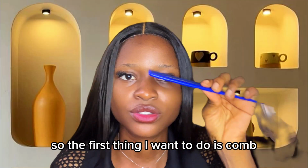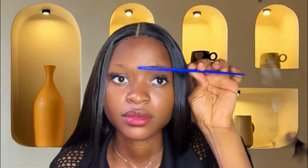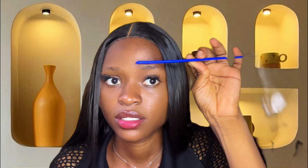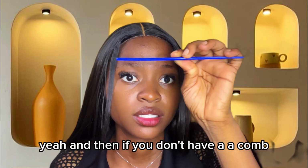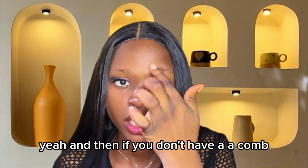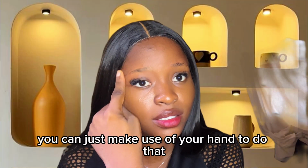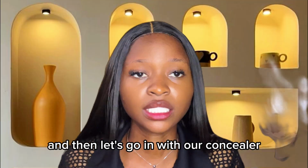So the first thing I want to do is comb. Okay, that's working. And then if you don't have a comb, you can just use your hand to do that. And then let's go in with our concealer.